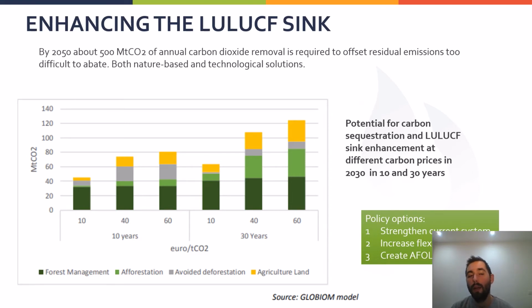Now the Commission is also opening a review of the LULUCF that I mentioned before, and how we can increase the ambition. So it's either strengthening the current system, or increasing flexibility with the ESR, the effort sharing regulation, which includes the greenhouse gas emissions that are not counted in the EU ETS, or creating a single target for all the forestry and land use sector.